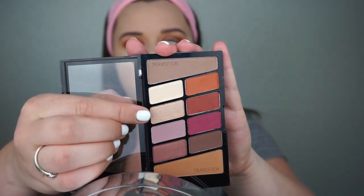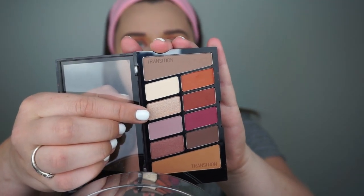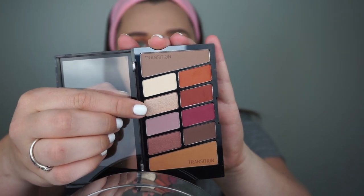Alright, so now that I gave 3 mattes a test and they did pass the test, really like them, I'm going to go in with a shimmer. So the shimmer that I'm going to go in with is this one right here. I'm just going to apply that on the base of my eyelid using my finger. So I'm just going to pick up some of that product. And alright, you guys, again, super pigmented. It just came right off my finger and onto the lid really smoothly, and I really didn't even do that much work to do that.